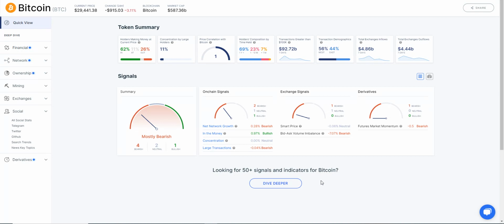And what we're going to look at today, we're going to look at Into the Block, the website here, so we're going to get a little detail behind the scenes, and then we're going to take a look on the one-day time frame on TradingView, and we're going to take a look at price action.